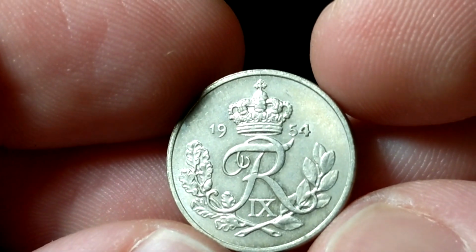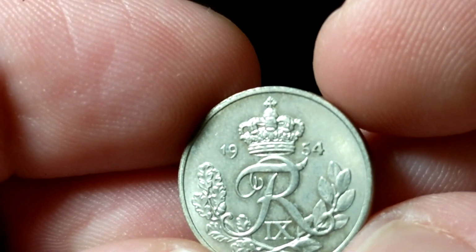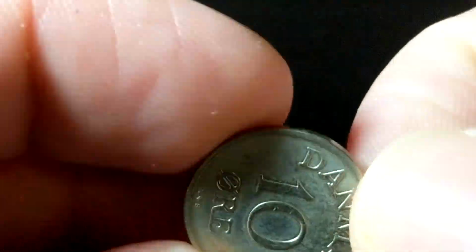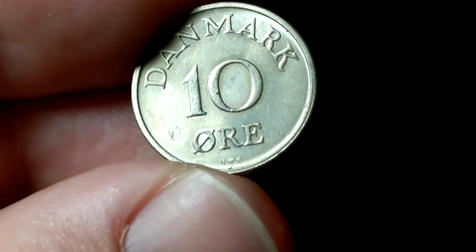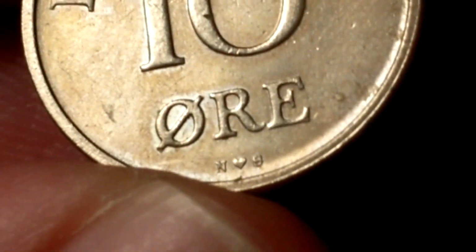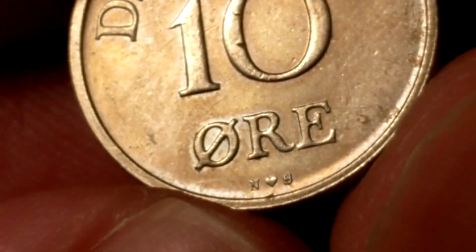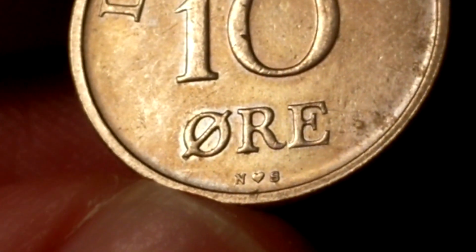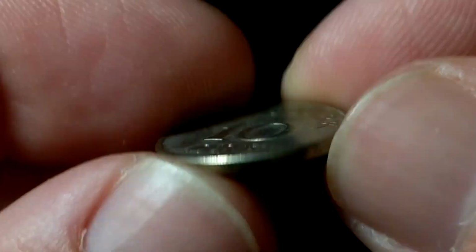All right. I think that's Denmark. Ooh, that's a beauty of a crown. Still got lots of details in it. 1954. Ten øre from Denmark. I just think it's cool that they put their mint mark down here. Get a heart. N heart S. I wonder if it's kind of like those lovers that carve their initials with a heart into a tree. And whoever designed this is just showing their love towards whoever. In a public way. But anonymously.